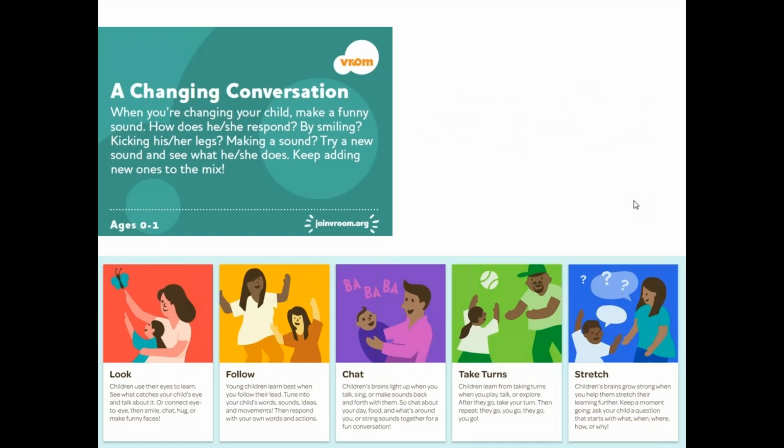Thank you, Candy. So now you've heard about the science and you've heard about some of the flyers that Vroom has produced. Now we're going to talk about some of the brain building tips. And these tips are very popular and what Vroom is known for, so you may be familiar with these. And this is an example of what a Vroom tip looks like.